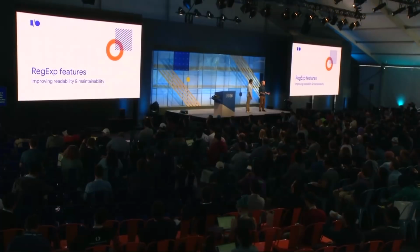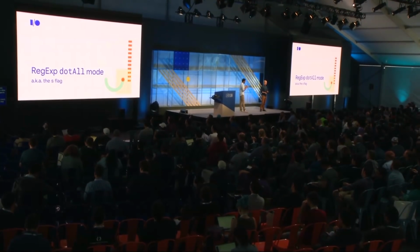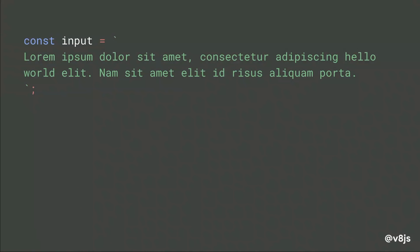Regular expressions also recently got some much-needed love, with multiple new features that help improve their readability and their maintainability. And one such feature is called dotAll mode. Let's say you have some input text, and you want to apply a regular expression to it. In this case, we can see that the text contains the phrase "hello world" right there. So let's write a regular expression that checks whether the input contains hello followed by any character followed by world. In regular expressions, the dot can be used to match arbitrary characters. So this regular expression should match, right?